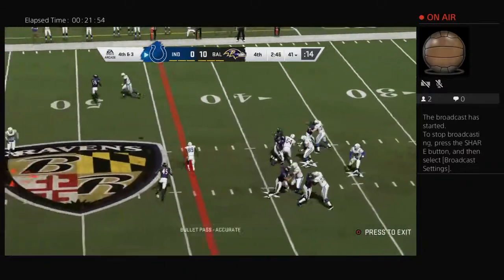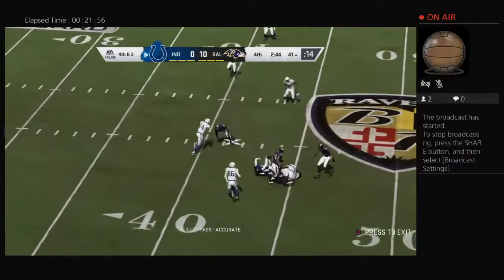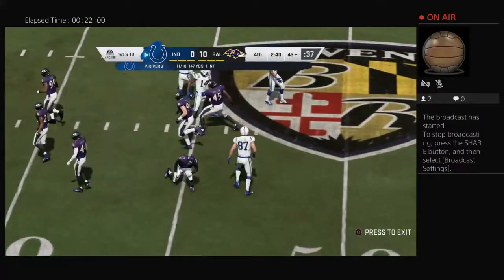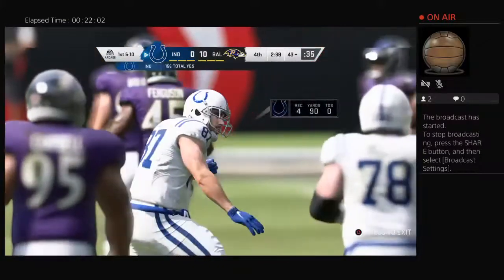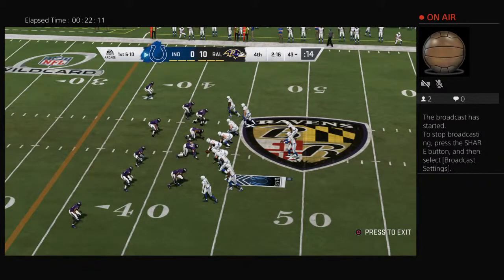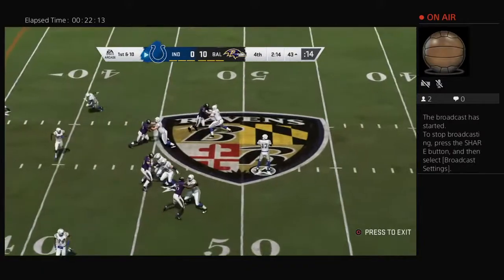Rivers to throw for it on 4th. And it's complete to Kelsey. And he'll work it across midfield inside the 45. The time to pull out the stops is now, and they convert there on 4th down. Rivers now perfect since the second half started, 7 of 7. It's 1st and 10.